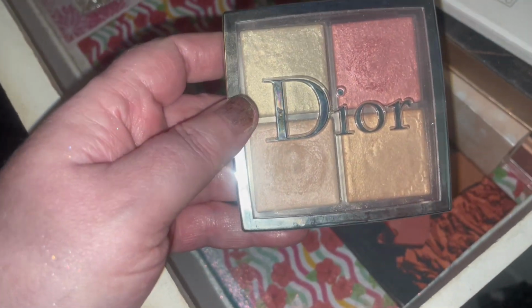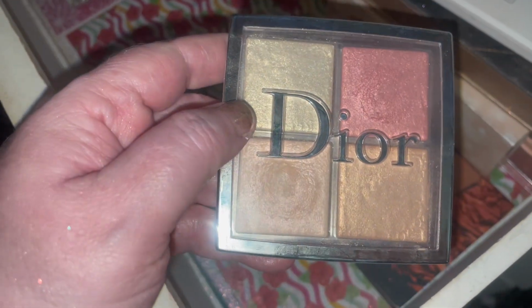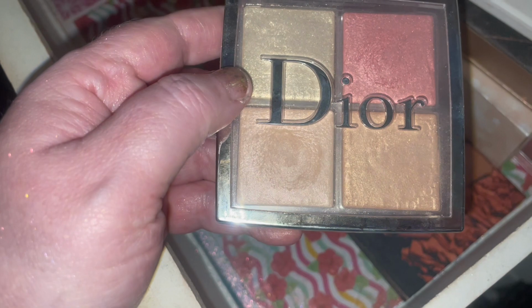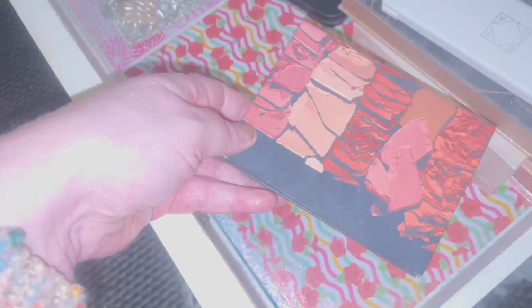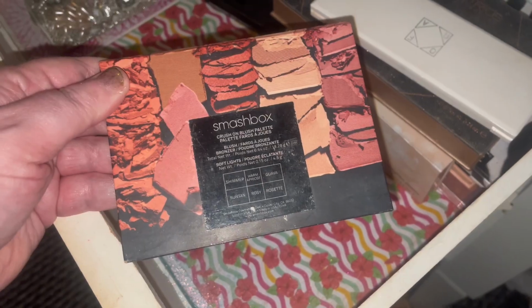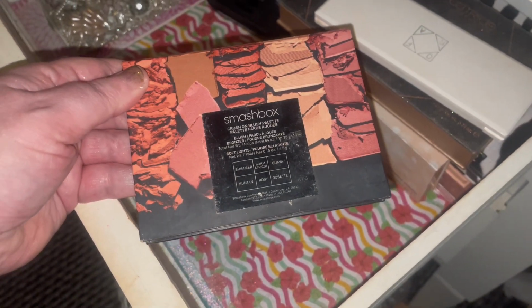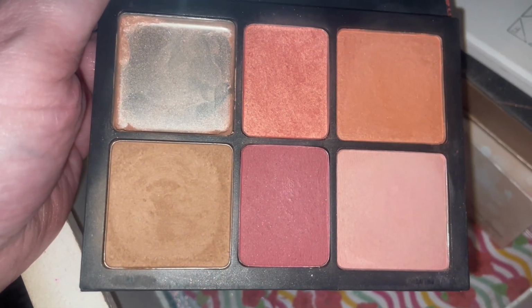Okay, so this is the Dior palette that I said was a lot like the Huda one. I don't feel like I need both, but I am going to keep this anyway. So this is in the shade Rose Gold. Then we've got this beautiful Smashbox palette. I have used the highlighter up, but everything else is still in here. Yeah, Crush on Blush palette. It's very, very old. It's got some very, very pretty blushes in it though.